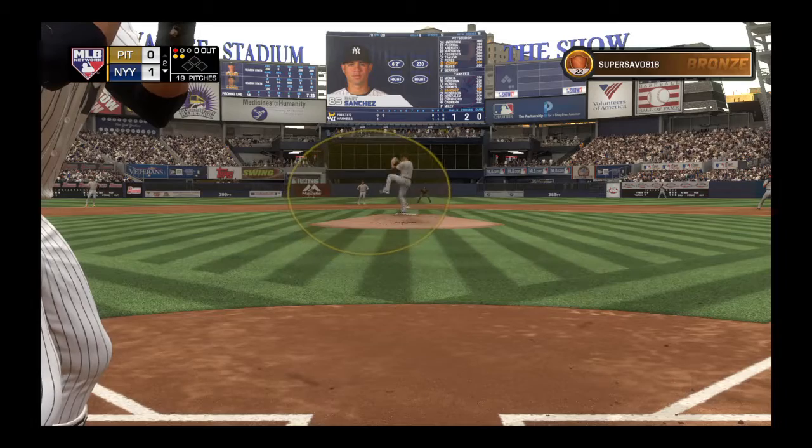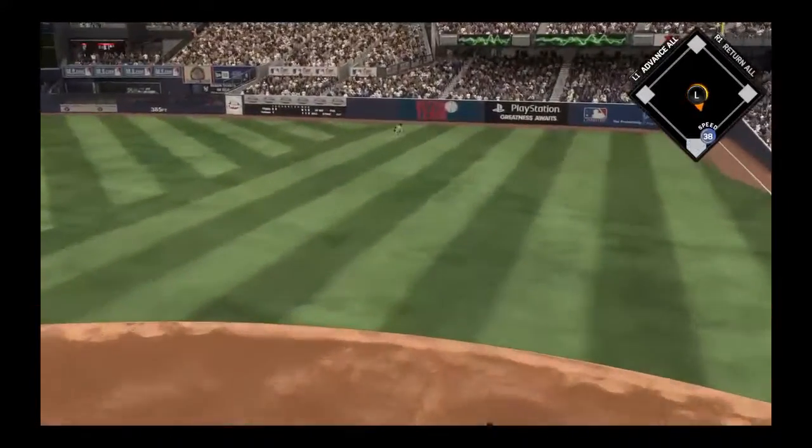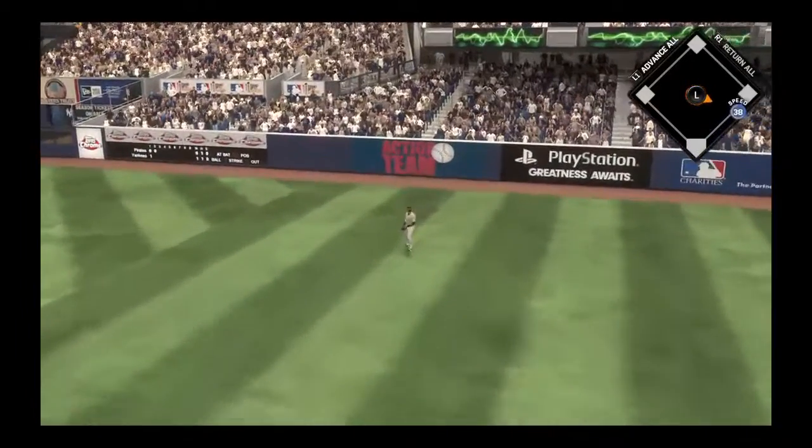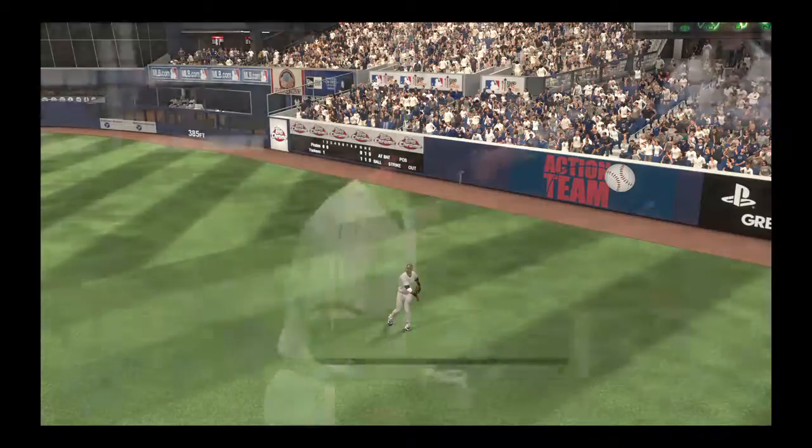Well, when you're hitting with 2 strikes, you're just in battle mode. Right there, he gets a breaking ball. He just fouled it off. Got a piece of it and stays alive. Reyes is there to put it away for out number 1.